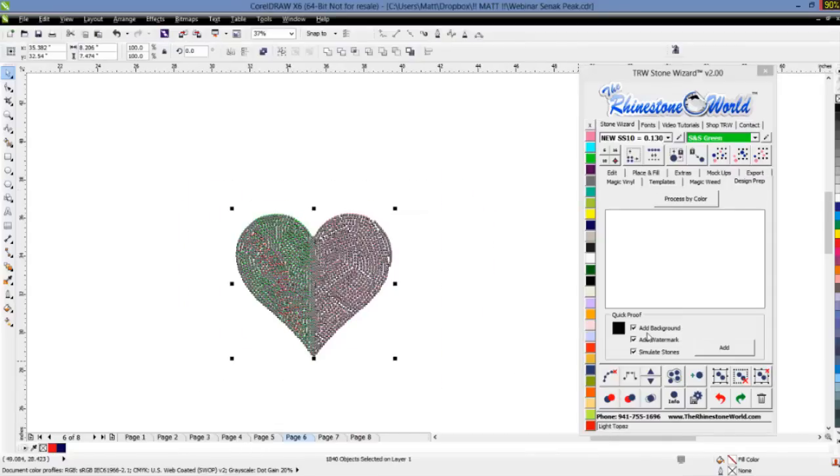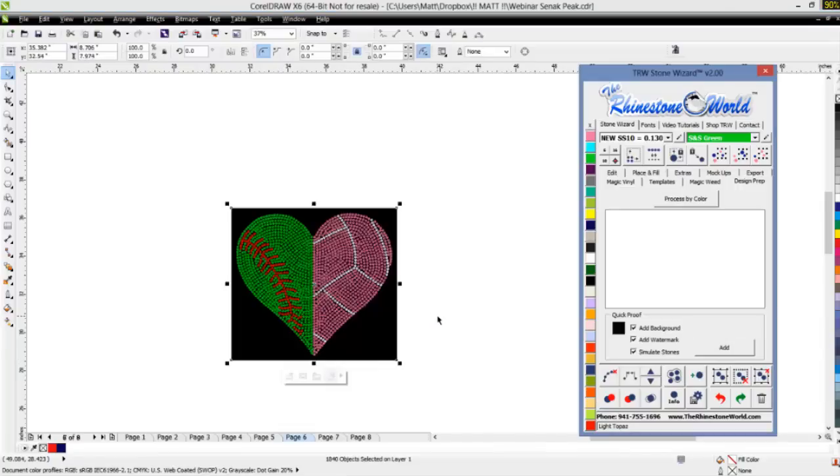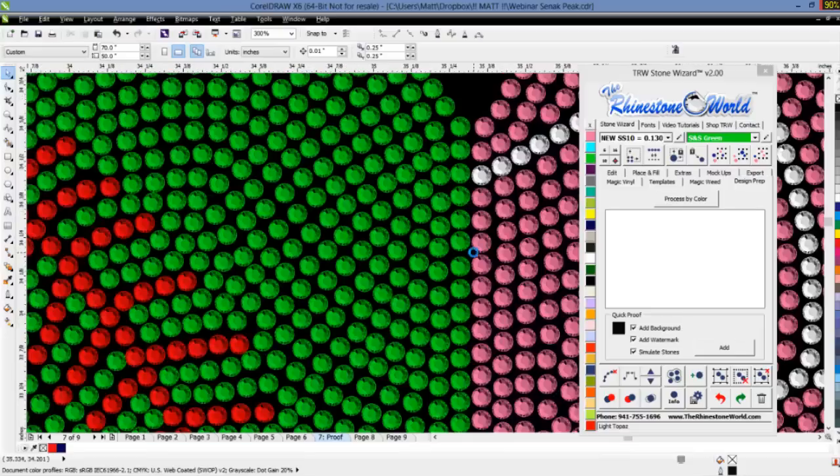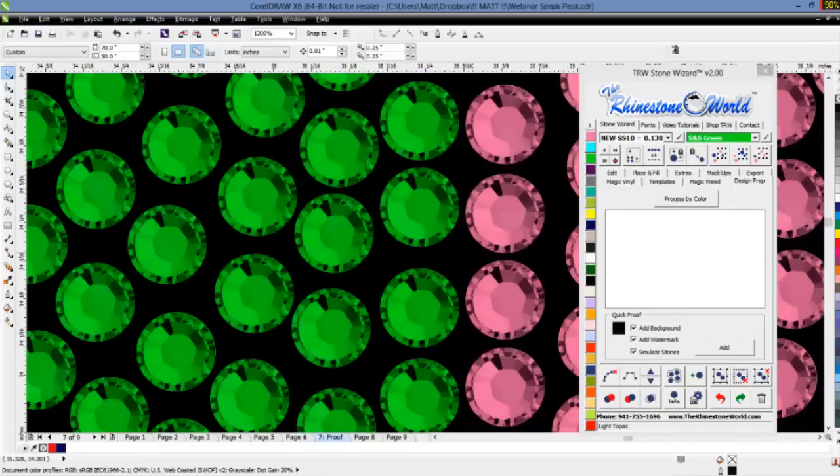So I'm going to highlight this. I'm going to add a background, a watermark, and simulate stones. And let's go ahead and add it. There you go. See that weird green color we made? See those stone simulations? They're the exact color that you made.